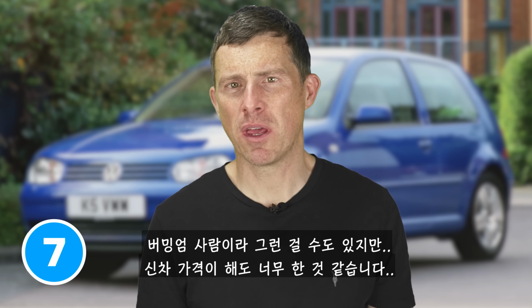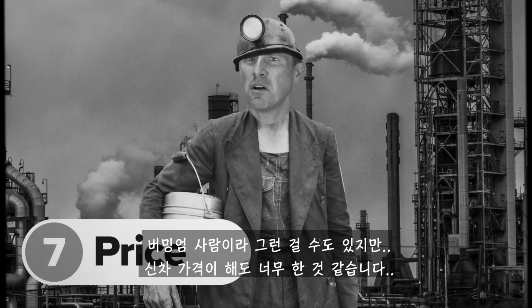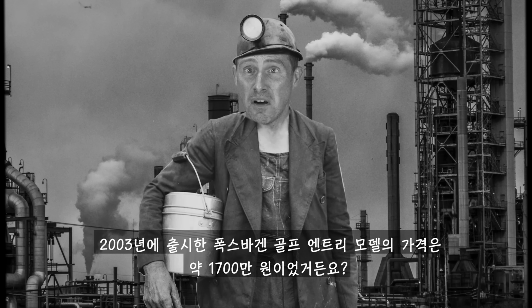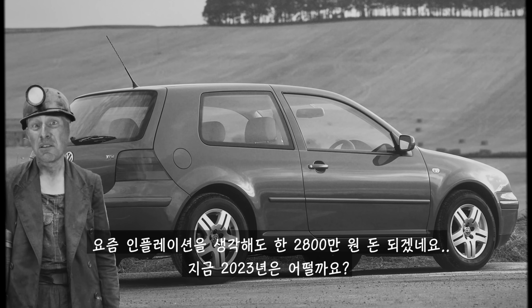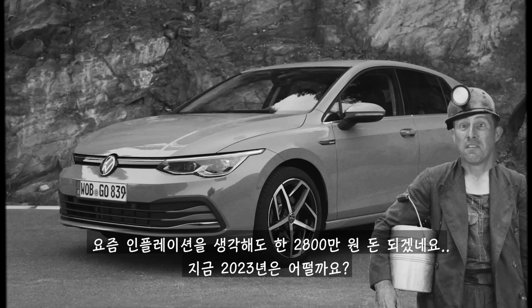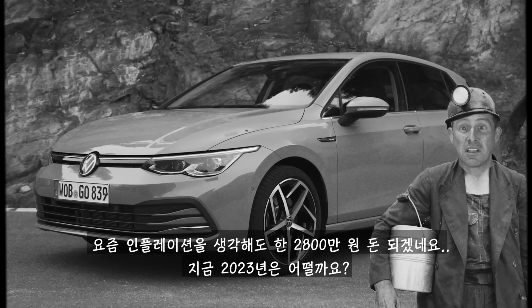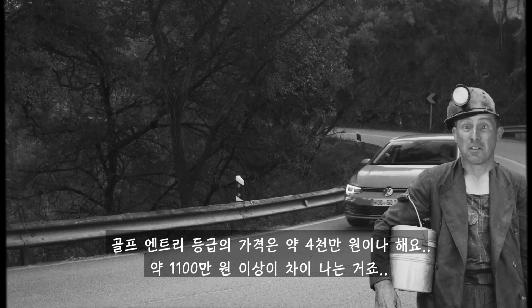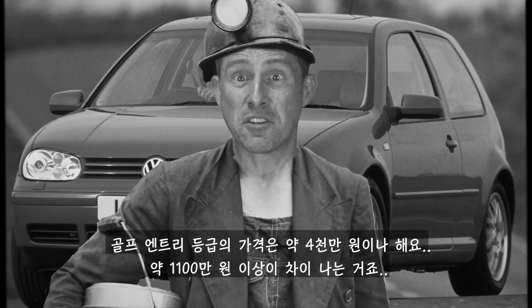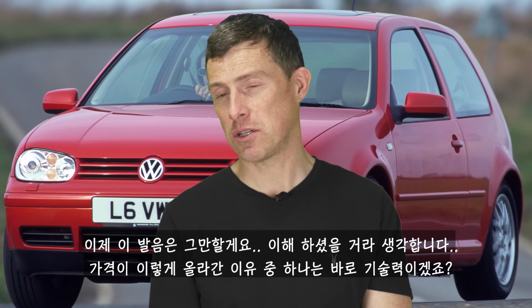This might be the Brummie in me talking, but the price of new cars is out of control. A base model Volkswagen Golf in 2003 cost just under £11,000. That's about £18,500 in today's money when you account for inflation. Fast forward 20 years to 2023 and the base model Golf costs almost £26,000. That's almost £7,500 more. I think I'll stop this accent, you get the idea.